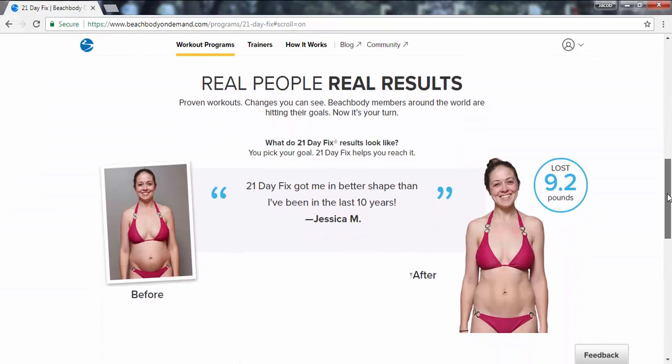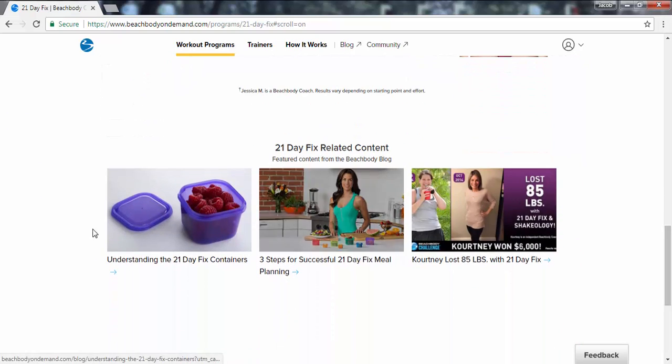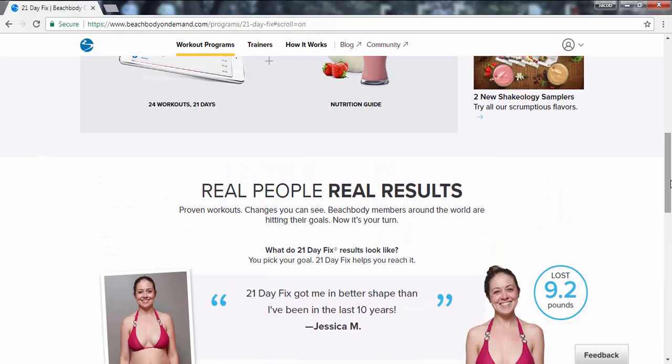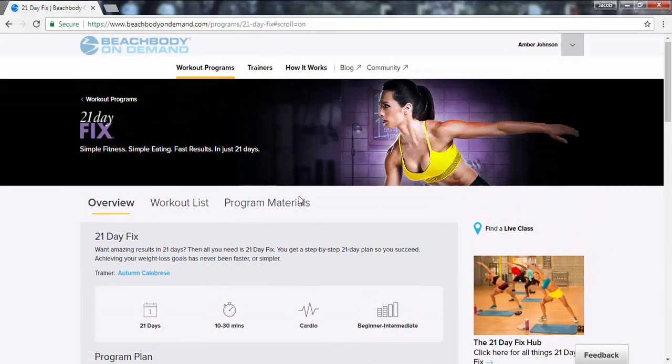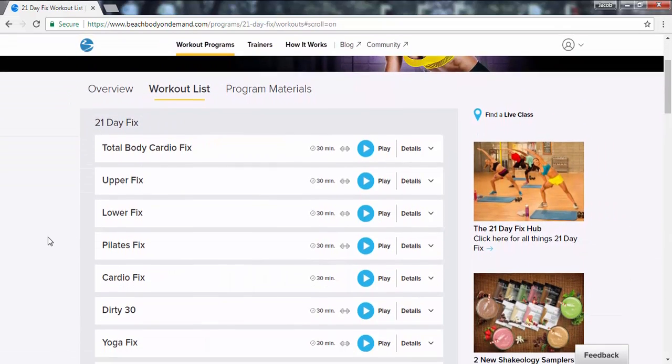Here are some real results from the 21-day fix, so you can get some motivation or some ideas, and then here's related content to it. So every single program has a page like this where you can get all that information. Here's the workout list. So these are all the workouts, the entire program.